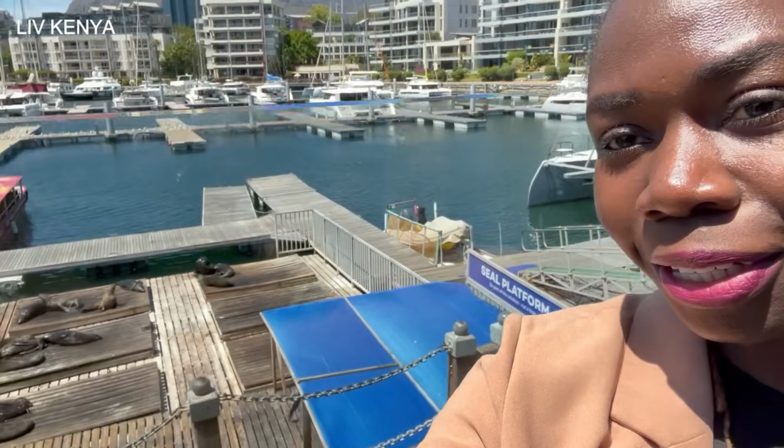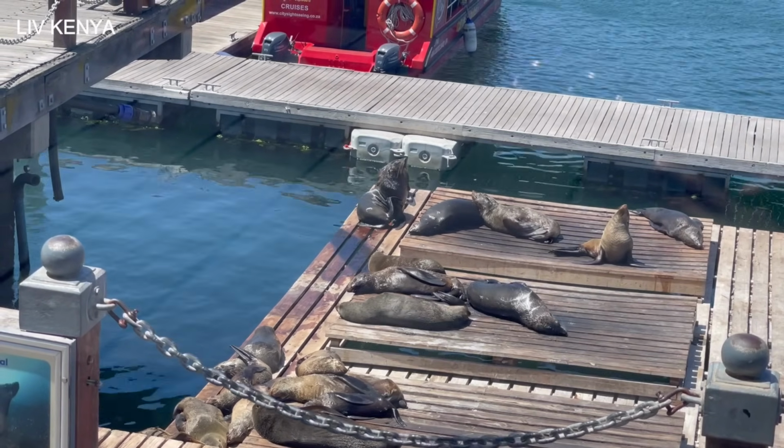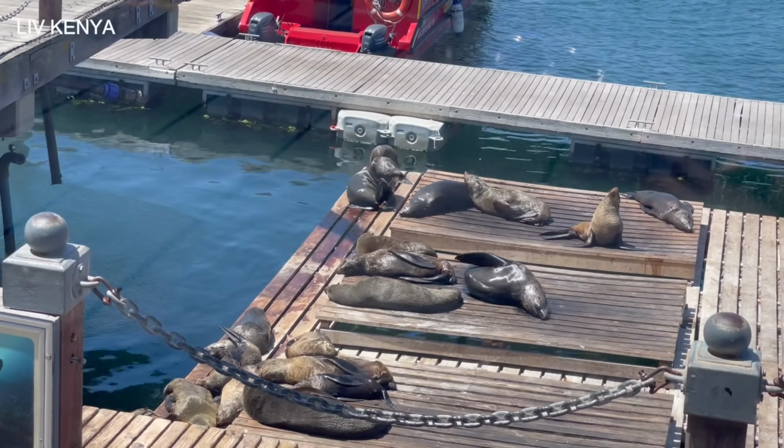We are back here. This is called Bootlegger. We are back in Bootlegger to have breakfast before we go to the aquarium. But just look what I can see behind me. Those are seals. But the way they're relaxed, they're just sunbathing. If only life was that easy.